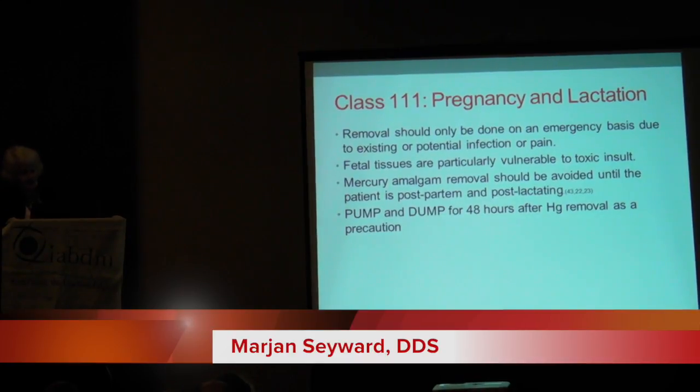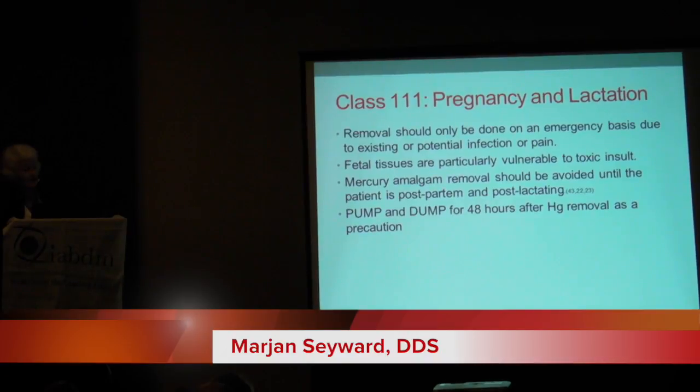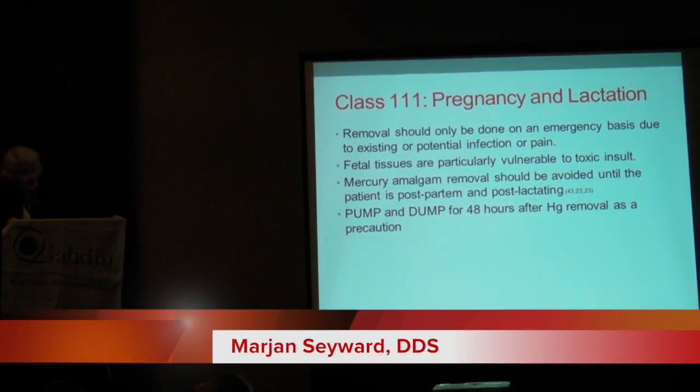Pregnancy and lactation. That is a real touchy subject. So only do removal on an emergency basis due to existing or potential infection or pain. The fetal issues are particularly vulnerable to toxic insult. Amalgam removal should be avoided until the patient is postpartum and post-lactating. And basically they got to pump and dump for at least 48 hours after mercury removal as a precaution.